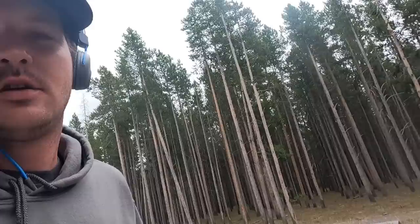Alright guys, next we're going to see some more geysers and the prismatic spring, which I've really, really been looking forward to. It's just up the way, let's take a drive. We have opted to walk instead of fighting the parking lot. Alright, can't wait to see this one. Oh, I need my legs.